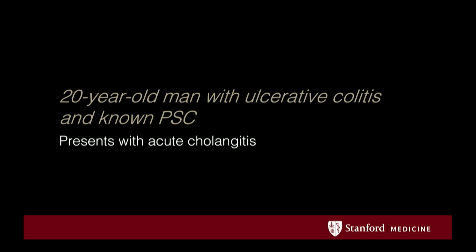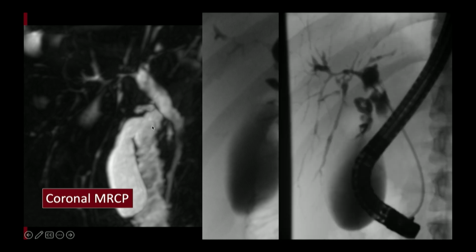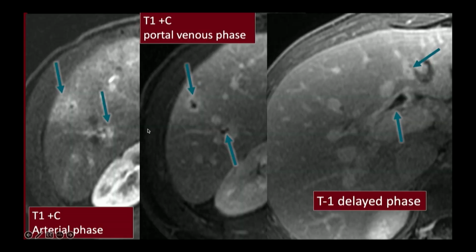So here's our first case, a 20-year-old man with UC and known PSC who comes in with symptoms of acute cholangitis. You can see here on the MRCP image on the left, we have sort of a ratty appearance of the extrahepatic bile duct with shaggy margins. And then you can see multifocal stricturing with a paucity of ducts in the periphery.